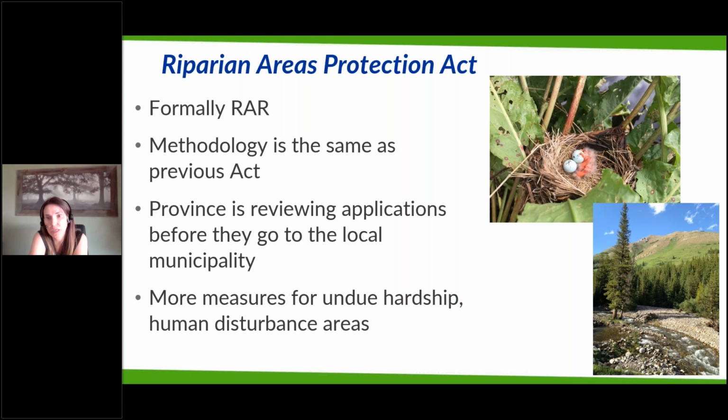Now this regulation applies anytime there's work within 30 meters of a stream, and is also just for areas that actually adhere to RAR. So the municipalities and regional districts have to adhere to RAR. And we see that mostly just in the south portion of the province. A lot of the northern regional districts and communities don't actually follow RAR. And Kelowna is another exemption. They actually have their own version of RAR that meets or exceeds the provincial regulations, so they don't adhere to RAR either.